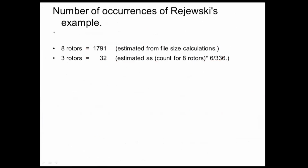And I worked out that in my catalogue, for eight rotors, this appears 1,791 times. Given that they would only be using three rotors, in fact, that's only 32 times. So you have reduced the number of possible wheel positions and settings to only 32, which is a pretty good result just by tracking these messages and looking up those cyclic properties in the catalogue, which you produced earlier.